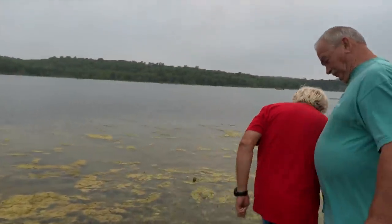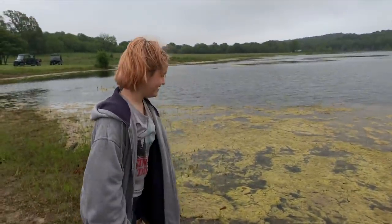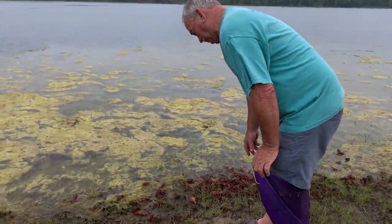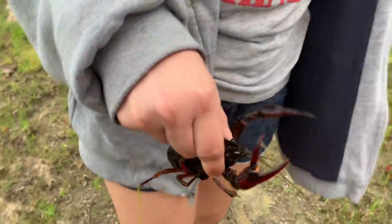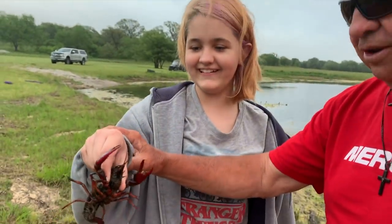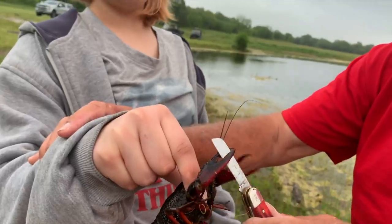They don't bite. Crawfish don't bite. They pinch. But they will pinch you. Wow, look at that. That's a lobster there. That's pretty good for an 11-year-old girl to pick up a crawfish like that. You'd think she's from Louisiana, wouldn't you? Yeah. Look at those pinchers. She wants to be. Look at there.